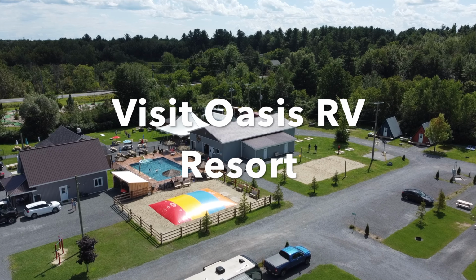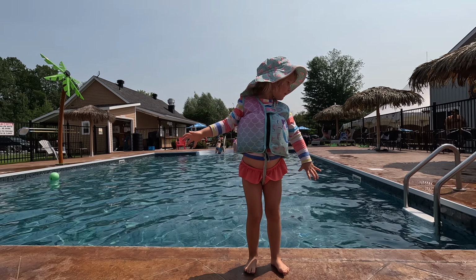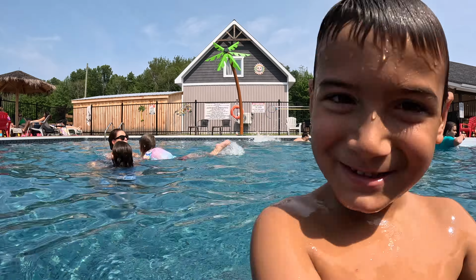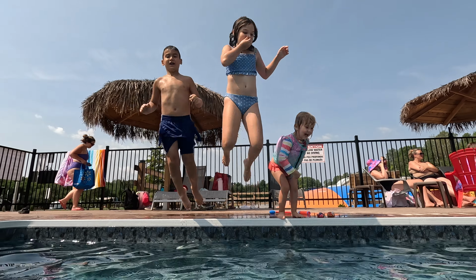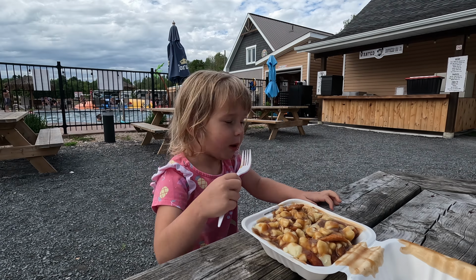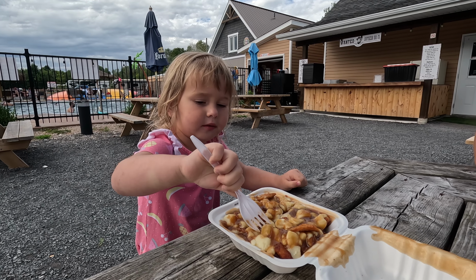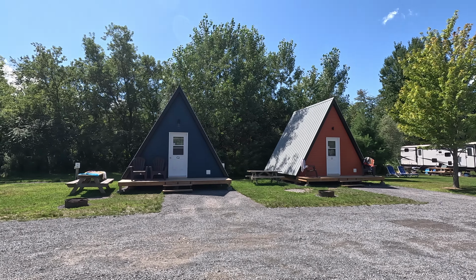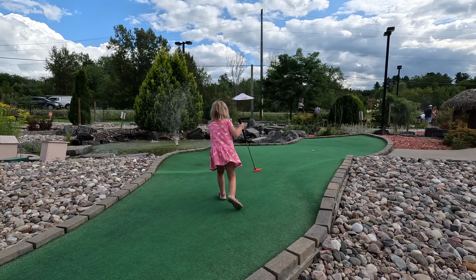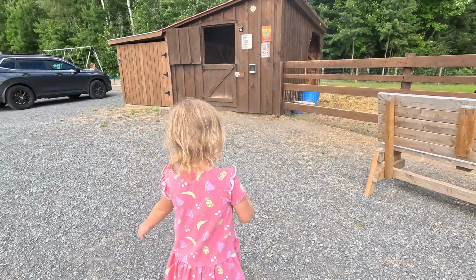Enjoy the peaceful countryside at Oasis RV Resort. This RV resort is located right beside Canada's largest water park, Calypso. Here at Oasis RV Resort, enjoy a heated saltwater pool, a jump pillow, a petting zoo, canteen, mini golf, and more. If you are visiting Ottawa with an RV, you should definitely park here as it's only 20 minutes from downtown Ottawa. If you don't have an RV, they also have cabins to rent. We love Oasis RV Resort because it really does feel like being at a tropical resort down south.